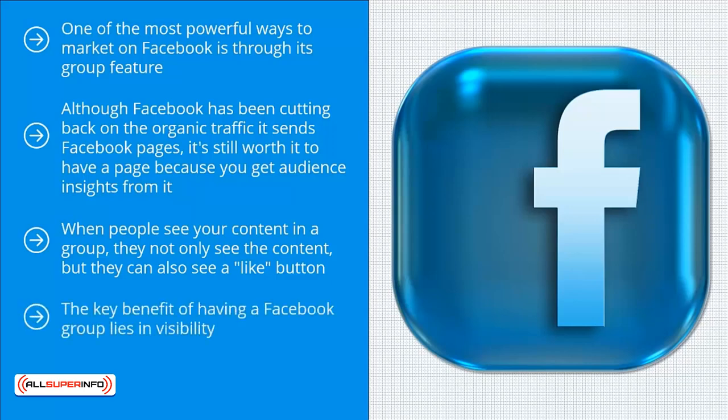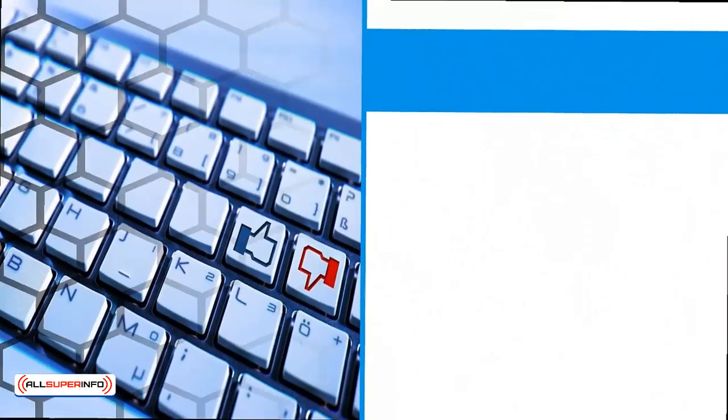The key benefit of having a Facebook group lies in visibility. Facebook has made it clear that they are tweaking their Facebook page to reward actual engagement. Apparently, Facebook groups are not as suppressed as Facebook pages. In terms of visibility, you stand to reach more of your group members than with the page.